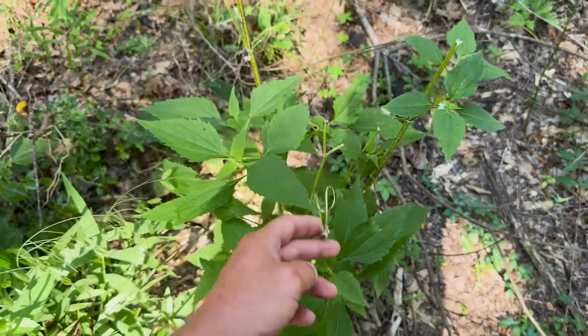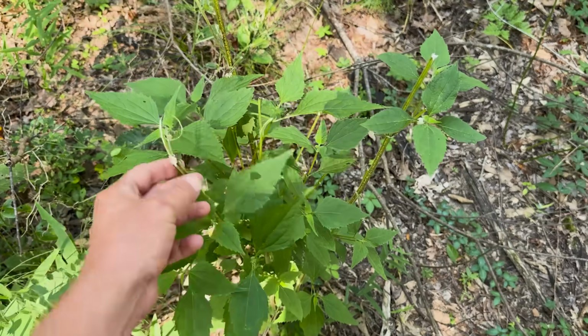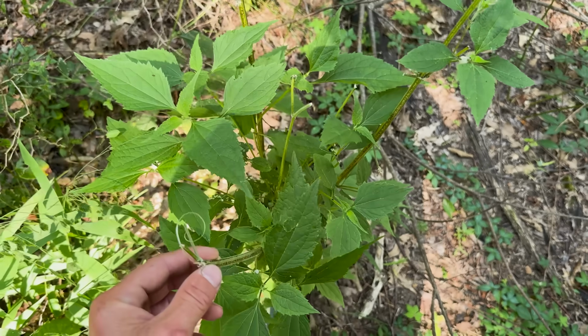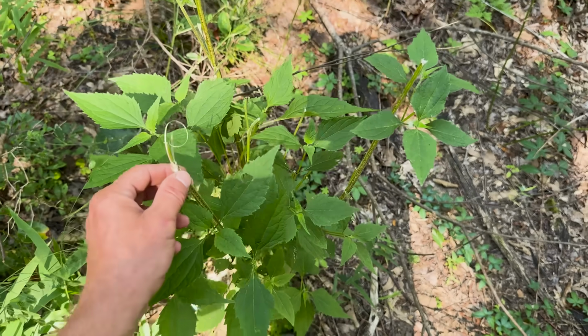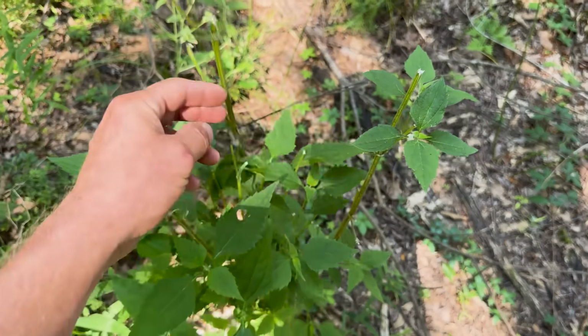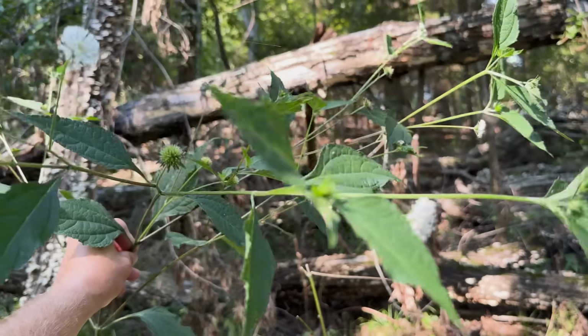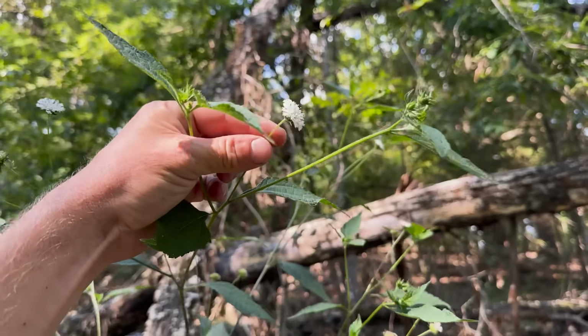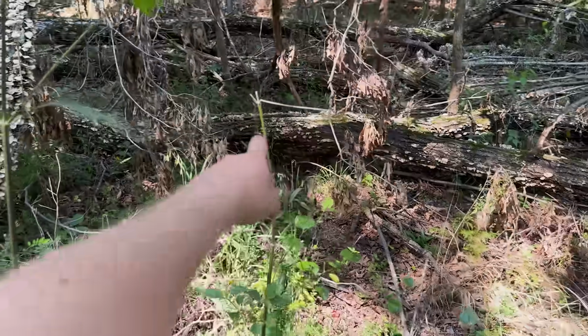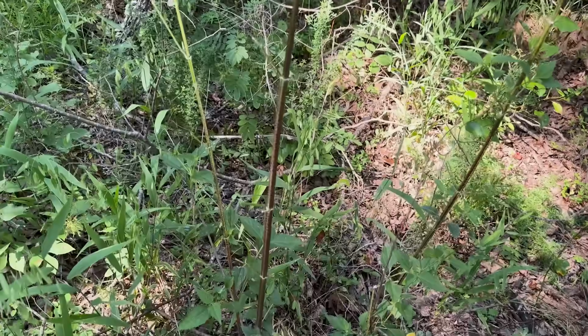Anyways, I just found something cool here. Some type of, I'm gonna guess, wild sunflower, something in that family. I'm not sure though. Could be some type of mint. Whatever it is, the deer have destroyed the tops of it. Well, it's got little white flowers. Let me know if you know what that's called. Either way, deer tore it up. They've even torn that one up, and they've taken all the leaves off the bottom of this.